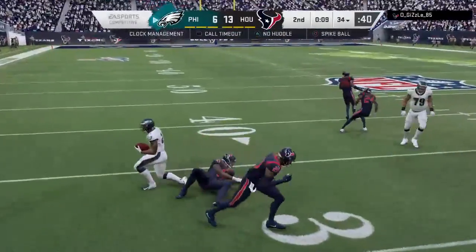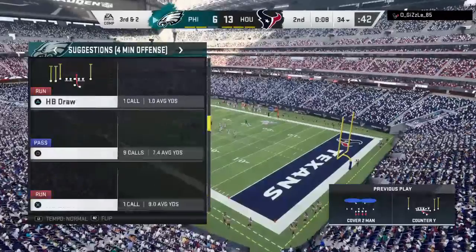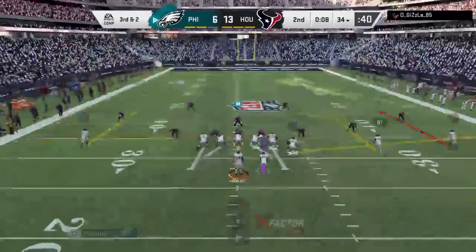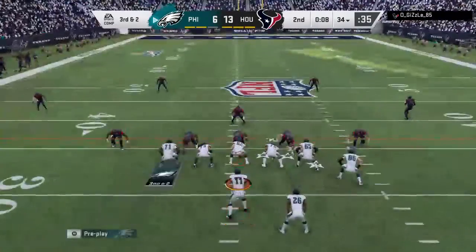And he'll push forward here for a good little run as the clock continues to run. Now a timeout taken. Perhaps a chance for one more quick play and then another timeout if they hurry. We'll see.